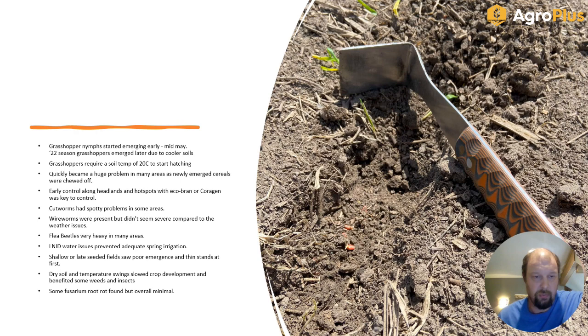There were a few spotty problems with cutworms. There were some hot spots here and there, but nothing really severe, no problems severe enough to justify spraying entire fields. Wireworms were present, but didn't seem severe compared to the weather issues. Probably a lot of this is because a lot of my customer base were using pretty good seed treatments these days, and we can effectively fight wireworms.